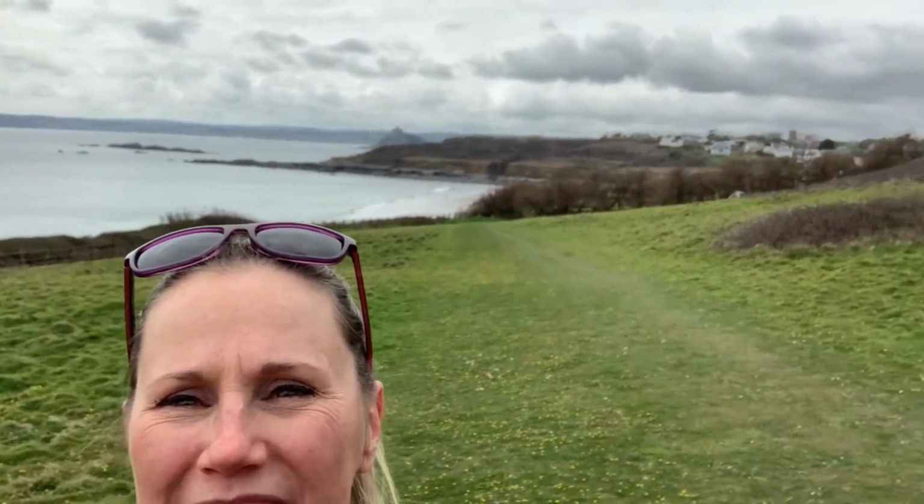St. Michael's Mount in the background, all the buttercups in the field. Today is a good walking day.